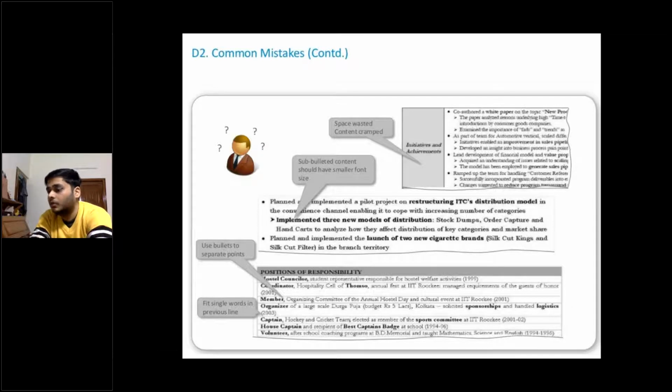Another point that is highlighted over here is that there is some sub-bulleted content. Someone did an internship or some job at ITC, and they worked on implementing 3 new models of distribution. But since they've already talked about distribution, the latter point is sub-bulleted content, and naturally they should have used a smaller font size for it, because it doesn't make much aesthetic sense to write this with the same font size.